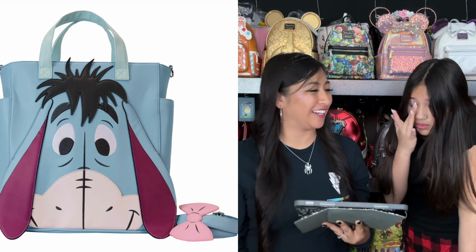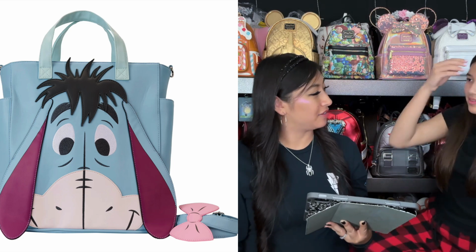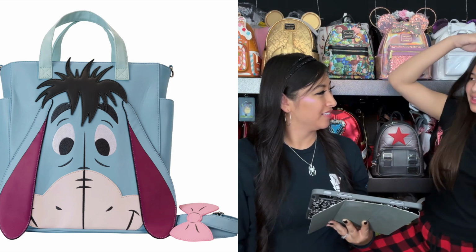I mixed up the word tote and crossbody and called it a tote body. The little bow is so cute. His tail has a bow on it. That's what it is. She doesn't know these characters that well. That's why she's picking out these details. She's like, oh, that's cute. And I'm like, it's because it's part of the character. I don't know if it always has a bow, but sometimes Eeyore is shown with a bow on his tail.